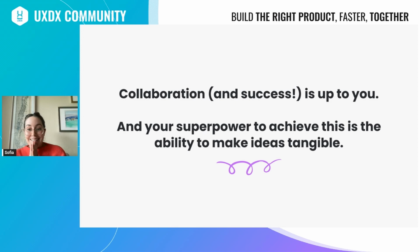So, collaboration and success is definitely up to you. And your superpower to achieve this is the ability to make ideas tangible. The best part of this for me, and the reason why I enjoy what we do so much, is that nobody can stop you, because nobody else in the team has the skill that you do to be able to visualize. So when you think the idea is not the best, visualize it. Nobody can stop you also from visualizing what you think is the best idea, and thinking divergently. So that will be my main advice for all product designers out there.